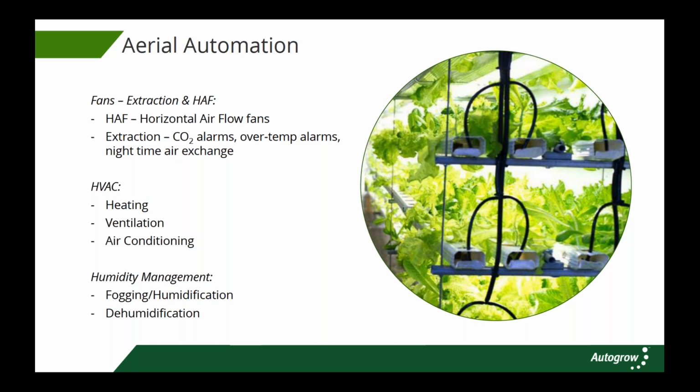We talk about two different types of fans in the system. So the first one is a horizontal airflow fan, or a HAF fan, and that's just used to control or circulate the air around the growing environment. And that just means that you don't get any hot spots, damp spots, and in a lot of operations, they don't even try and automate them. They just leave them running 24/7. And in other ones, they turn them on periodically to stir up the air.